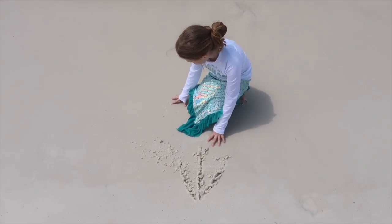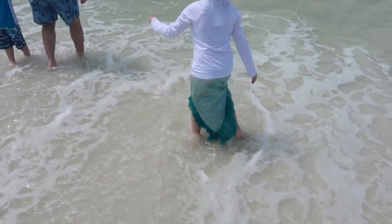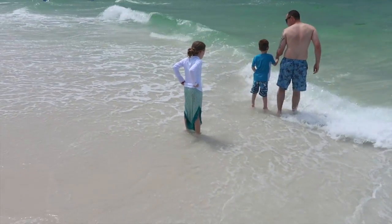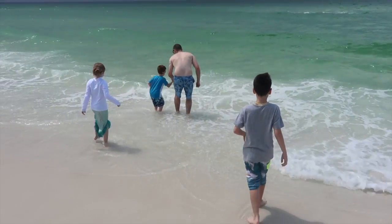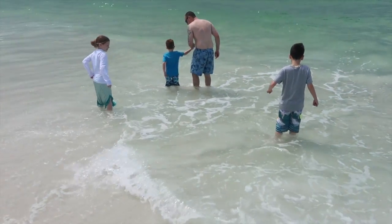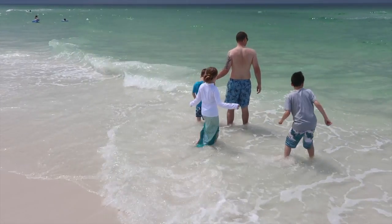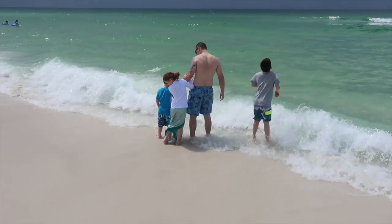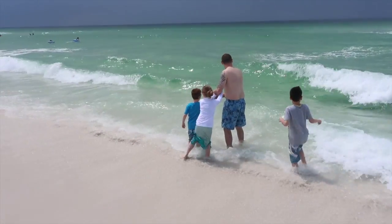Hey baby, what you doing? Her little mermaid tail. Dad, where are you going? Jump in the waves. Oh, I love the ocean. Here on the Gulf Coast.